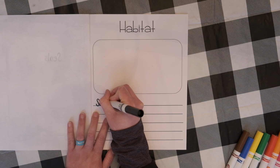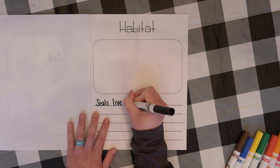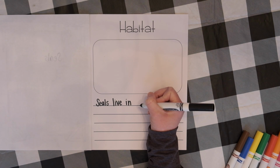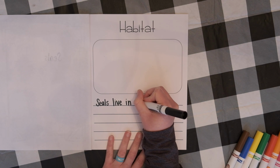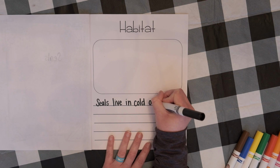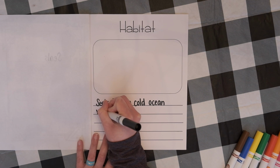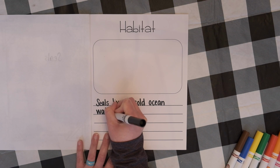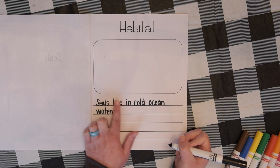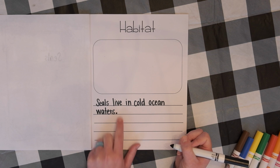Okay, so seals live in, let's see, it said oceans, but it said cold areas. So I'm going to write cold ocean waters. Period at the end of my sentence. Remember to leave a finger space between your words and a finger space between your sentences.